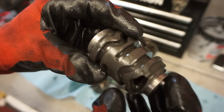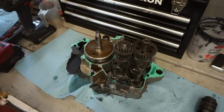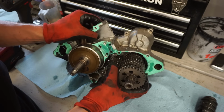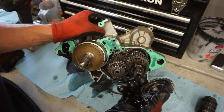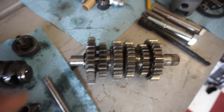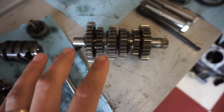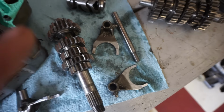I don't see any scratching or imperfections on the shift drum, so I don't think it's the shift drum that's the problem. I'm guessing somebody put the gears in wrong. It's gotta be it, I would think. Let's see how they were in there. All right, we got the transmission out here. Everything looks perfect. All the gears were in there perfectly. Nothing was out of place. All the forks were in there perfectly in the right order.